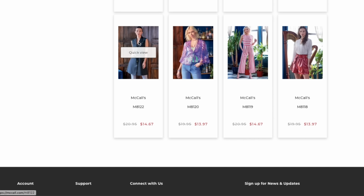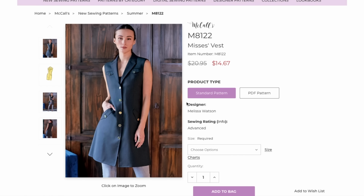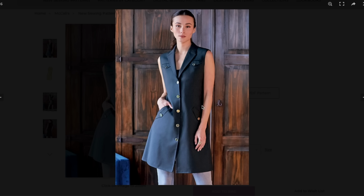All right, our last row. We've got a vest. Okay. It's like the Vogue designer was like, hey, McCall's got this vest left over that we're not putting in our collection. Do you guys want it? And McCall's was like, sure, we'll put it on a teenager and call it a day.